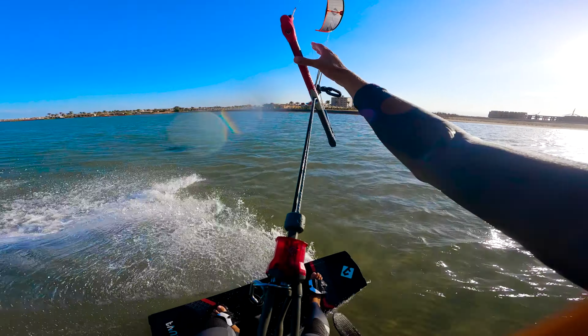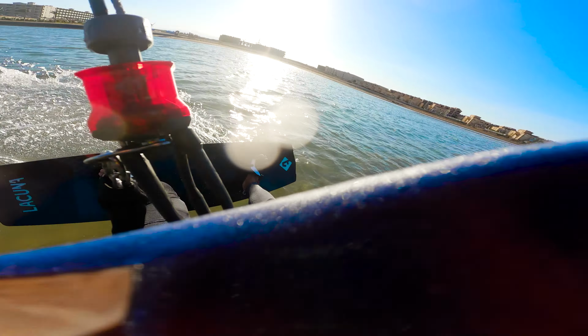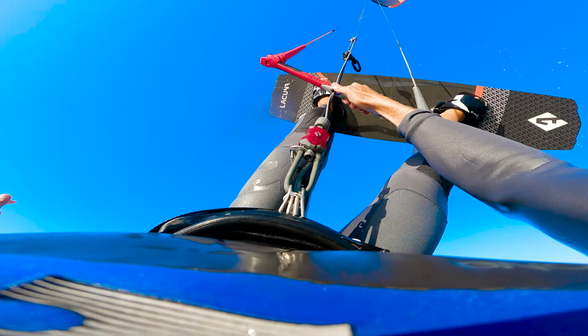The wind went a bit lower, so we pulled out the 17 meter when the wind got softer and ended the session with the 17 meter.